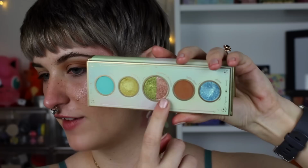So simple. For the half cut crease, I'm gonna cut it with this blue one called Shine, and I'm gonna have it fade down into the pink shimmer called Breeze. We are gonna do something a little more fun with the lower lash line as well, so just hold off on that. I'm going to be doing a completely different thing.